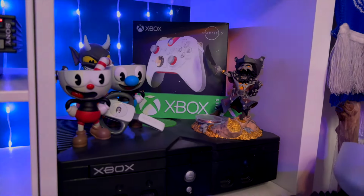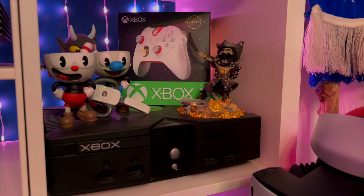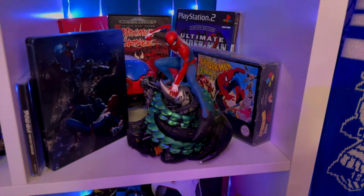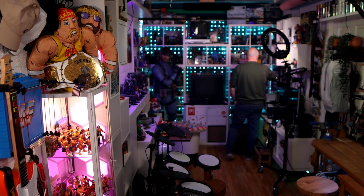A couple of the Cuphead characters, another great game, and then the box from that Starfield controller we saw earlier on. And above that, we've got a little Spider-Man shrine. So I've got the statue here from Spider-Man on the PS4, the Collector's Edition. I'll be honest and say I was a little disappointed with that.